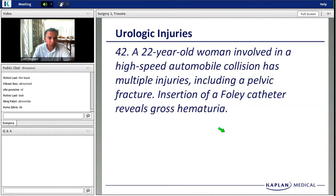A 22-year-old woman involved in a high-speed automobile collision has multiple injuries including a pelvic fracture. Insertion of a Foley catheter reveals gross hematuria. So a woman with a pelvic fracture will most likely have not a urethral injury, but most likely will have a bladder injury. So if you put in a Foley catheter, it will go in easy. But when the outcome is hematuria, what is the next step in the management?